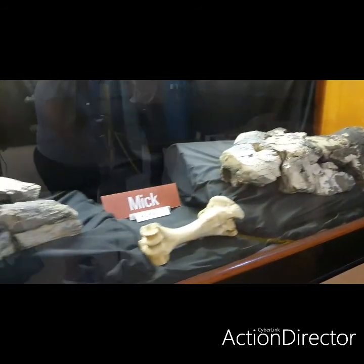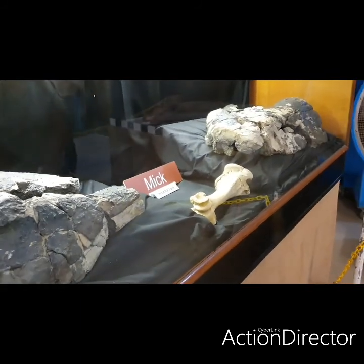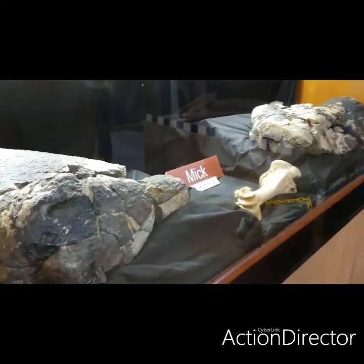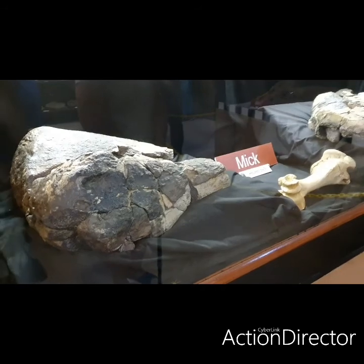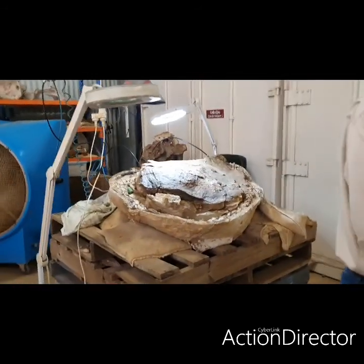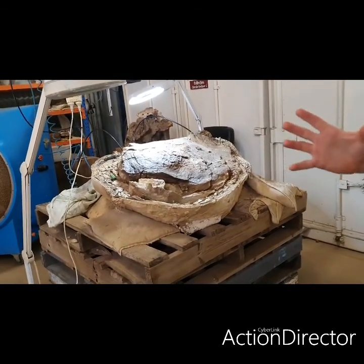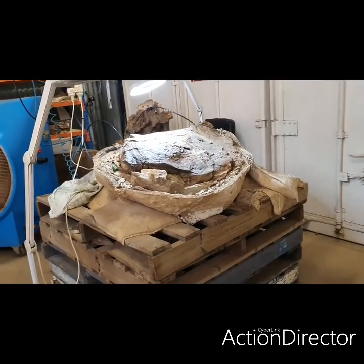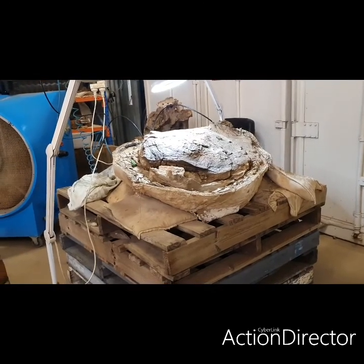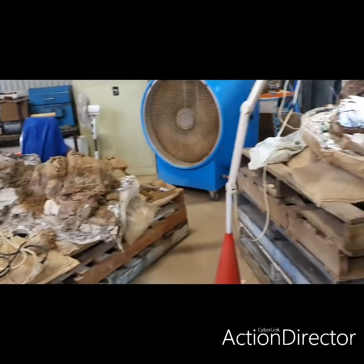Now in that cabinet there we have Mick. So he's the exact opposite of Trixie, because Mick has come up out of the ground in about 1,000 different little pieces. And we've painstakingly pieced him back together. But when you take into account that that is probably 3 times the size of this, and everything that you see here is in this one little strip of shed, that's pretty remarkable. And that's because of our extraordinary volunteer program.